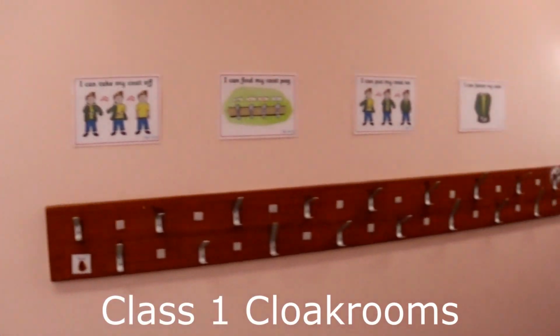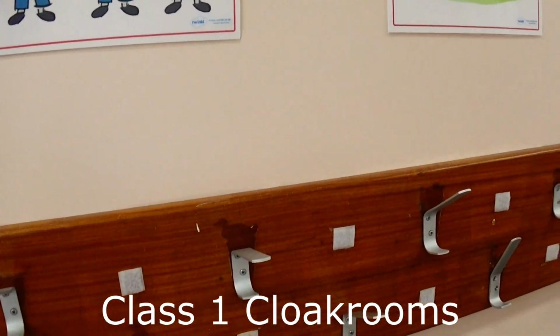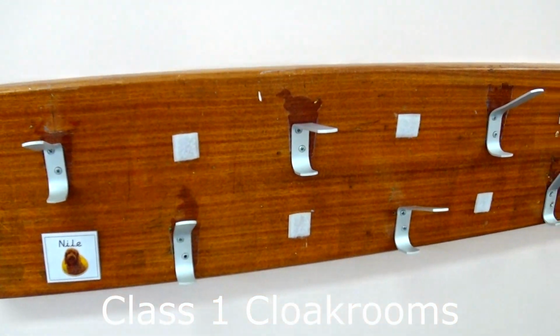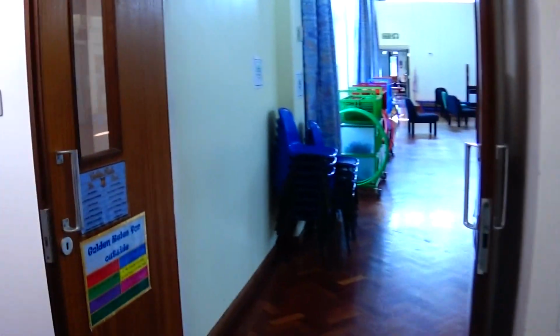We've also got our cloakrooms. When you start, you'll have a peg, and alongside it, you'll have your name, and you'll be able to hang your coat, anything that you bring to school, on your peg. How exciting. Right, let's just move round. We're going to go round this way.